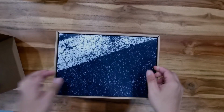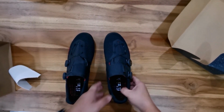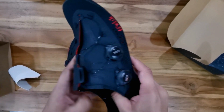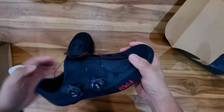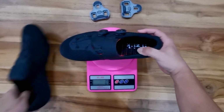Hello again! So, I got myself a pair of Fizik Infinito R1 Knit. This is to replace my Lake CX301 that I've been using for the past 5 years. I tested it, it felt a bit wider than the old R1B. I believe it could also be because of the fabric material, which is really, really comfortable.